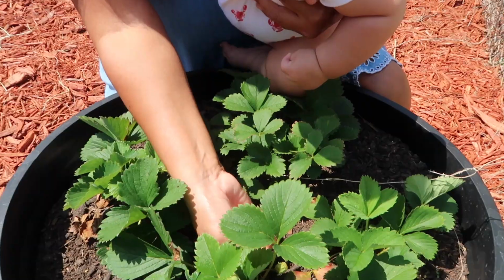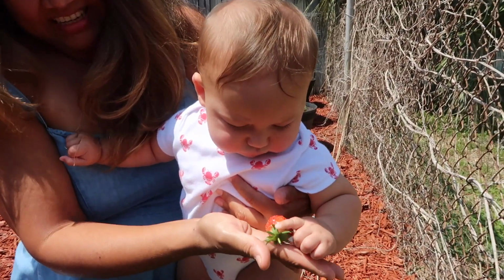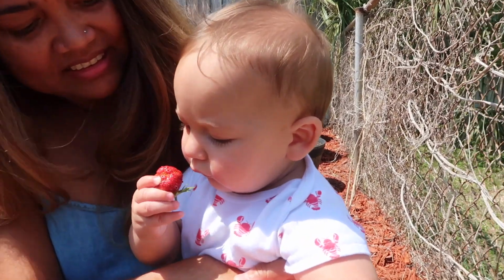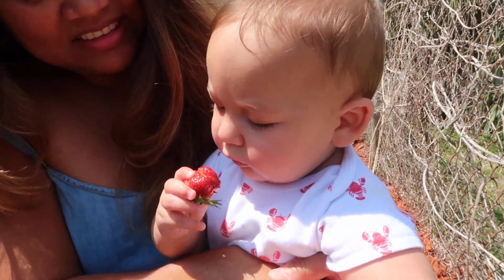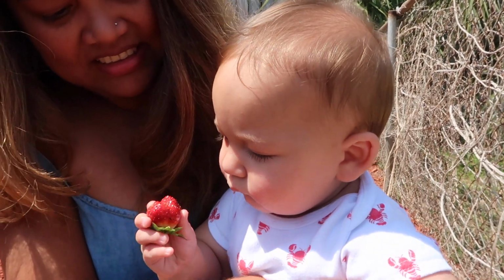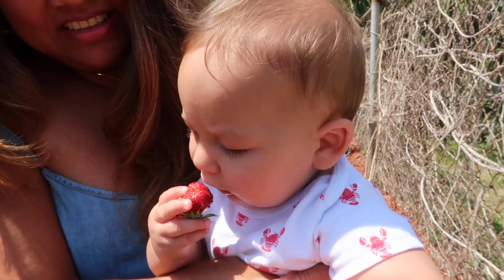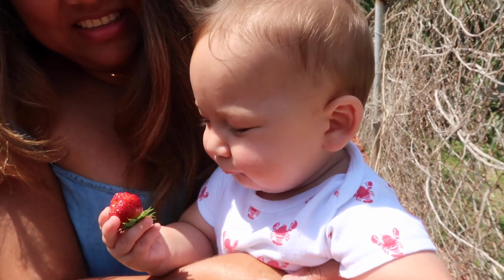My greatest motivation to grow a vegetable garden was so that I could have fresh fruits and vegetables available for my now 8-month-old baby. My little one loves the outdoors and he enjoys the variety of sights, sounds, smells, and textures of things. He absolutely loved his first juicy strawberry that we picked.